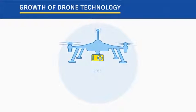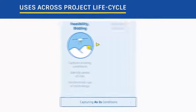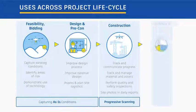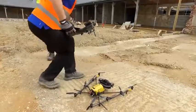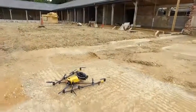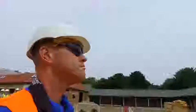In 2015, there were 700,000 drones sold. We see the use of drones adding value to your team across the entire project lifecycle. Perhaps one of the most important things to plan for is ensuring that you are using drone technology safely. We can really break it down to 3 steps.